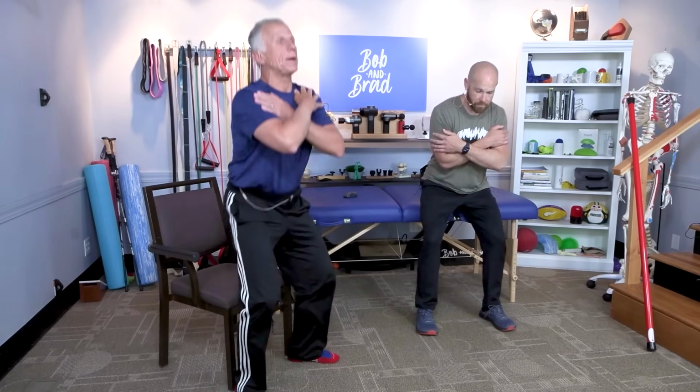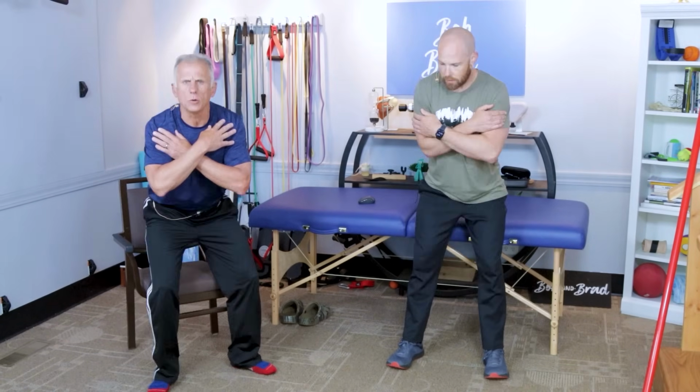So you should be able to get up like this with good control all the way up, squeeze the buttocks together, get those glutes working, and sit down slowly, no plopping down. If you plop, you're not ready for it. So think about good, slow, eccentric movement. That's what that's called. And again, go up to 10. If you only can do 8 and you get fatigued and you start to plop, that's probably okay. You're ready for this level.